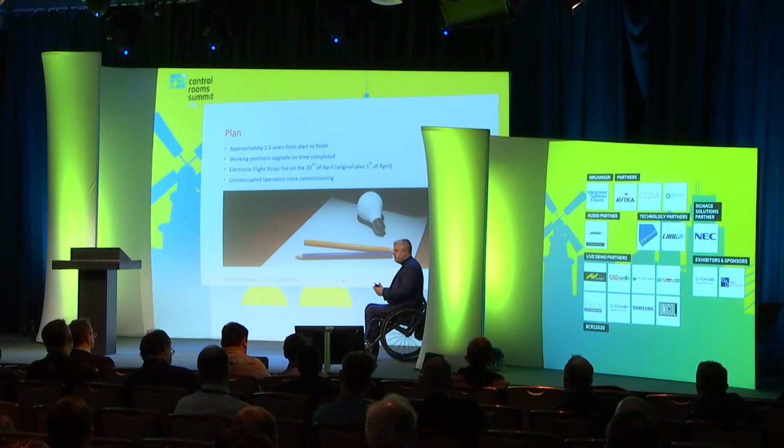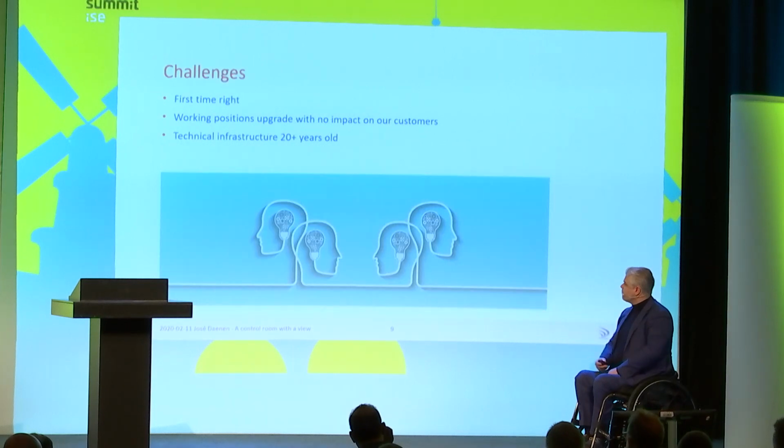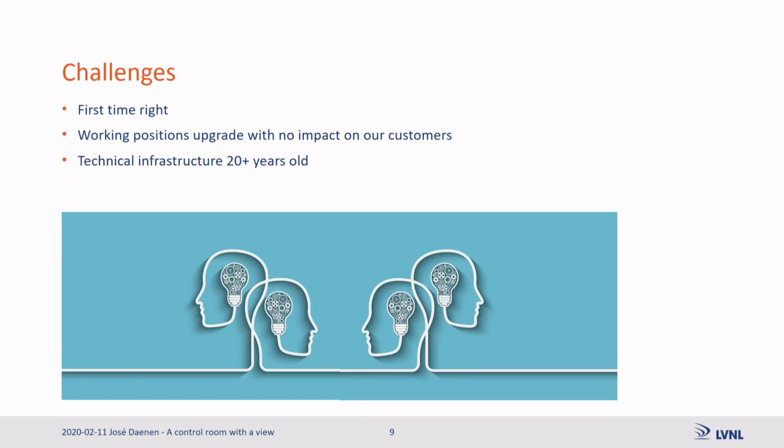And of course, the main thing was no interruption for the traffic because it is 24/7, like I said before, and we also do night flights, so no interference with traffic whatsoever was promised to our customers. And of course, first time right. There's no time for errors, there's no time for failure. Once we implemented it, it must work. And also the working position upgrade with no impact.